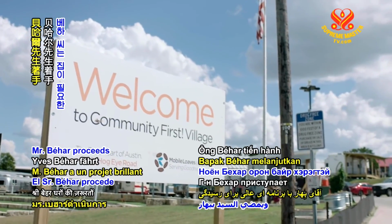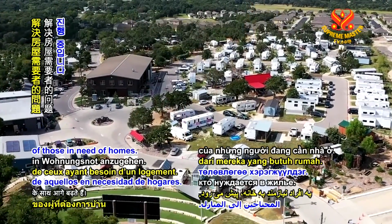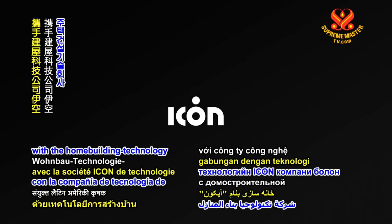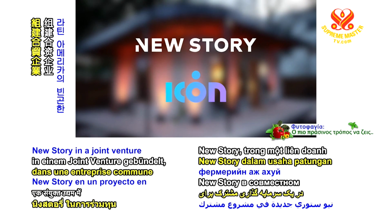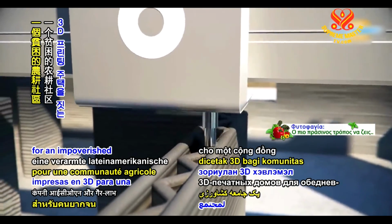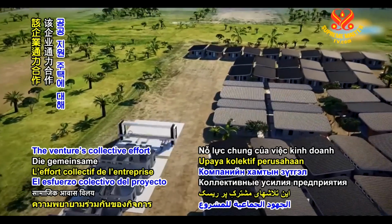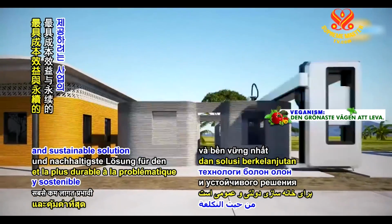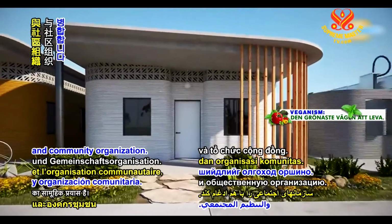Mr. Behar proceeds with a brilliant plan to tackle the issues of those in need of homes. Fuse Project has combined forces with the home building technology company Icon and the non-profit group New Story in a joint venture to build 3D printed houses for an impoverished Latin American farming community. The venture's collective effort to provide the most cost-effective and sustainable solution to social housing merges design, technology, and community organization.